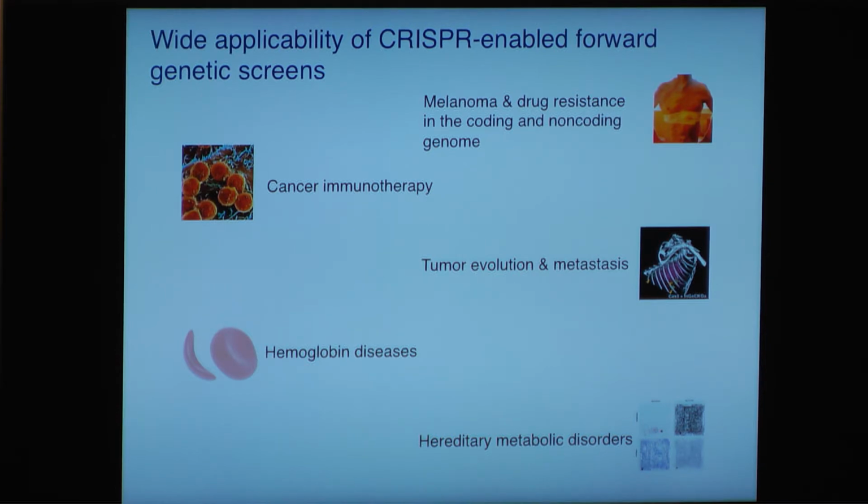This is what we've done with the knockout screens. We've looked at drug resistance to therapies in melanoma, both small molecule therapies and immunotherapies. We've looked at tumor metastasis: what mutations enable tumors to go from one organ to another? And we've looked at it in non-cancer contexts like hemoglobin diseases and metabolic disorders.